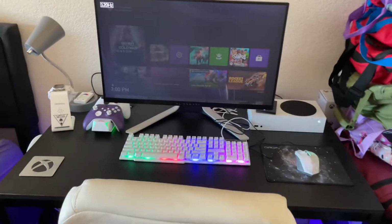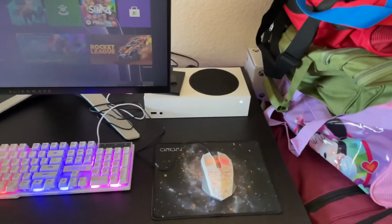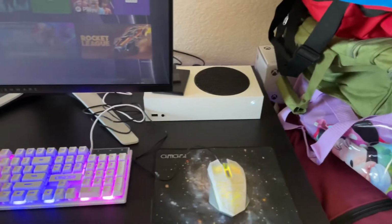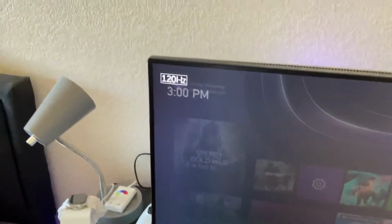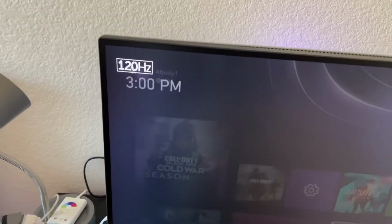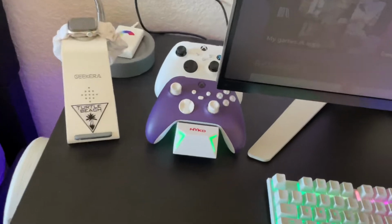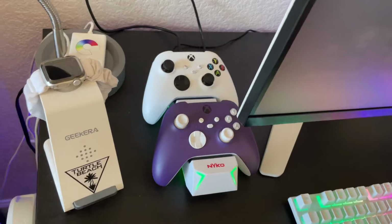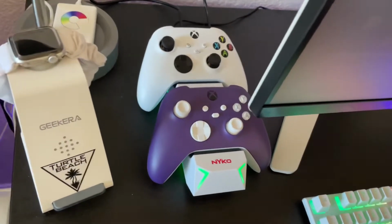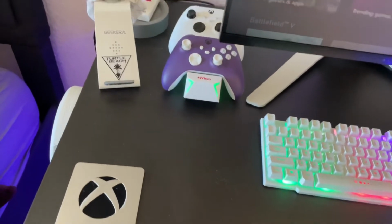So starting over here on my girlfriend's desk, since my last few videos have been heavily about the Series S, I figured I'd feature that here first. She plays this on a 27-inch Alienware monitor. It's just 1080p, though it does go up to the 120 hertz that the Series S supports. She does have a couple controllers. The white one came with the Xbox. She did get a controller from the Design Labs Studio. Highly recommend checking that out. They have some pretty cool combinations.